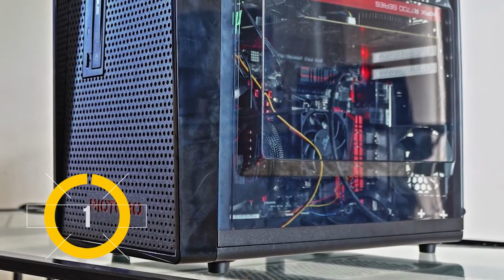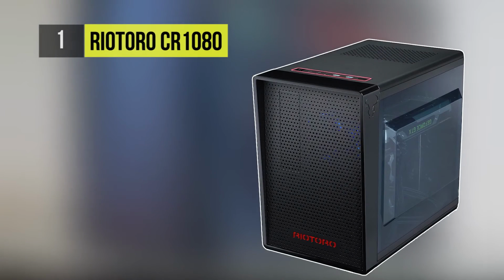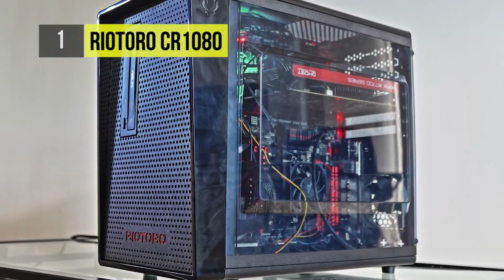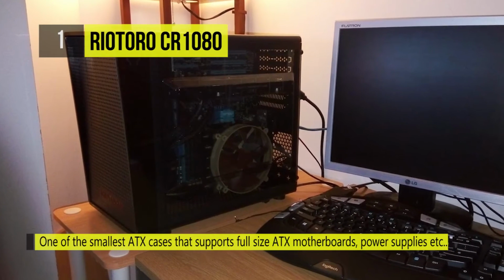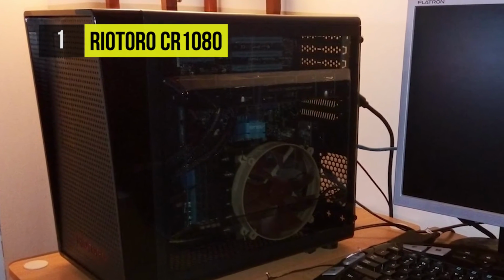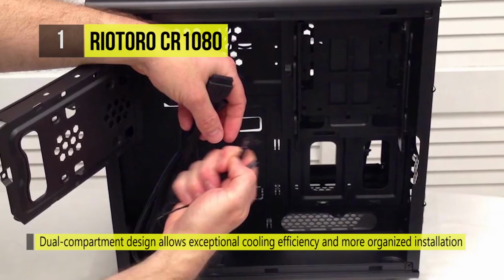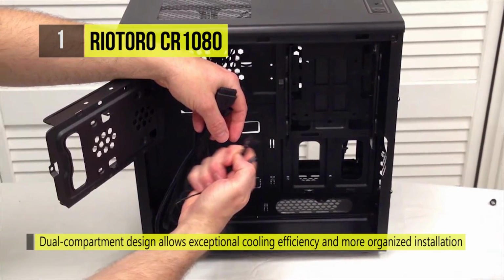The best computer case is the RIOTORO CR1080. It's one of the smallest ATX cases supporting the full ATX standard. The direct airflow system provides unobstructed fresh air to where it's most needed. The CR1080 front panel has a 5.25-inch bay and front panel ports that are located just behind the top panel, surrounded by a ring of fire power LED.